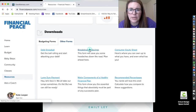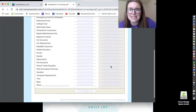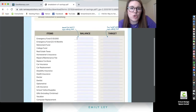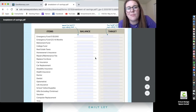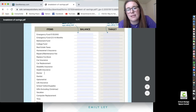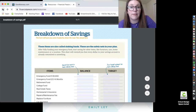So there is a breakdown of savings, which I do, but I do it on an Excel spreadsheet, and I may make a video of how I use my sinking fund spreadsheet on Excel, because this will change constantly. Like if you have a certain amount per month and then you put $300 towards your emergency fund, it's going to change. So this may be good if you want to make goals, like my goal for my 3 to 6 months is blank, or my retirement fund is blank. But it's good for ideas as to what you should save for, but I don't use this. But if you're like old school and love paper everything, this would be a good one.